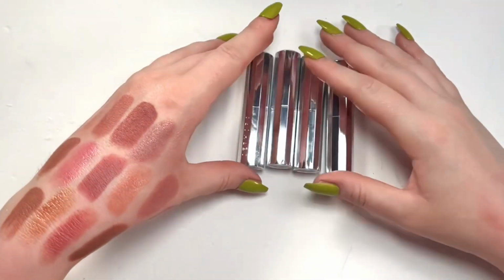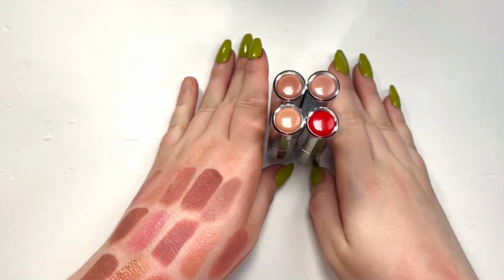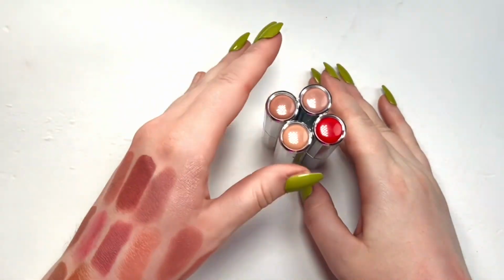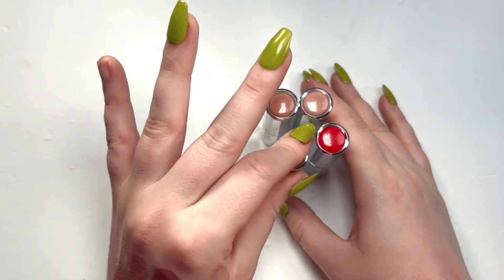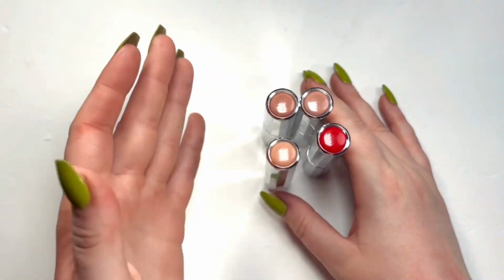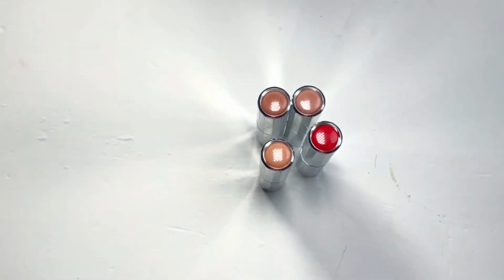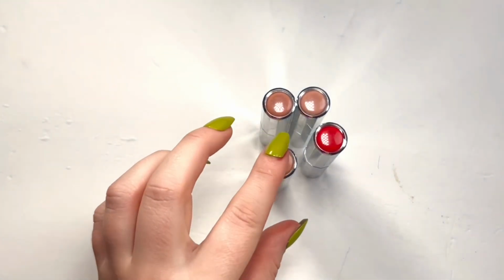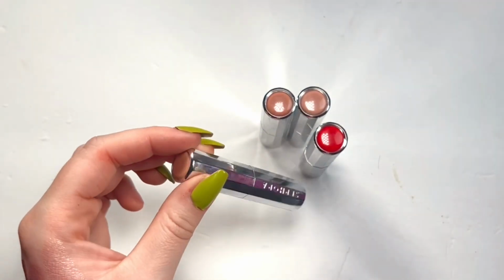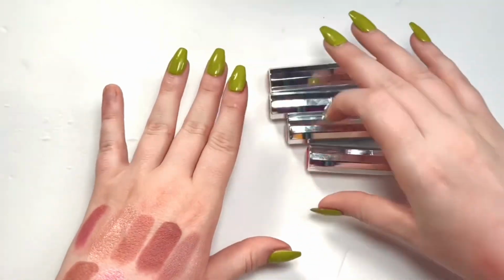Then we have these from Sephora Collection. I don't know if these are still existing. I feel like that's the problem with Sephora Collection, is that sometimes they discontinue some of their really good products, like this one. And I don't know if they've done away with them or if they revamped the line, because I know around the Sephora sale this spring, they launched something very similar to this style in 2 different formulas. But anyway, I'm just going to go ahead and swatch them for you.